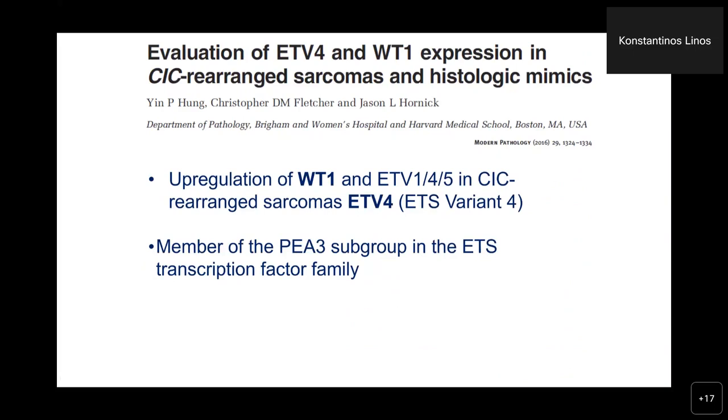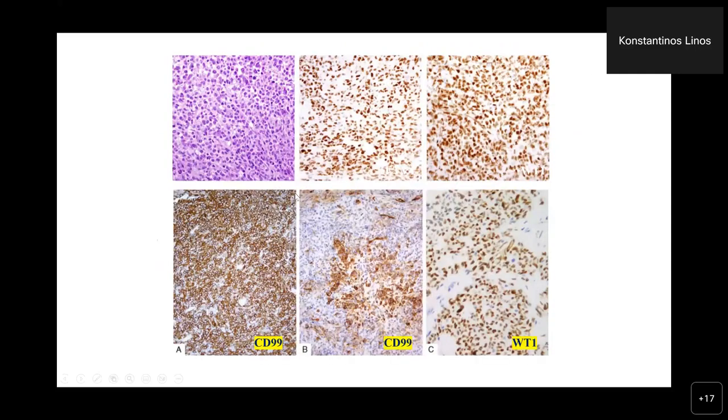Now, because of the CIC DUX4 fusion, the molecular signature is that you have upregulation of the transcription factors WT1 and ETV1, 4, and 5, all right? Especially ETV4. ETV1, 4, and 5 are members of the PEA3 subgroup in the ETS transcription factor family. So you can actually exploit that diagnostically as a screening marker. In these CIC rearranged sarcomas, CD99 is not always diffusely and strongly positive in a membranous fashion as you see in Ewing, and can have different partners. But WT1 positivity is not that common in Ewing.